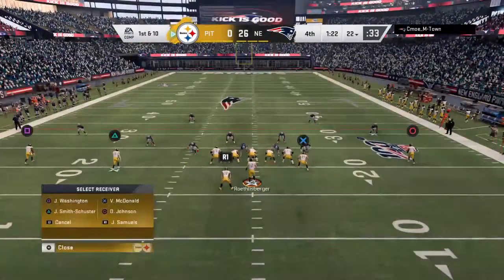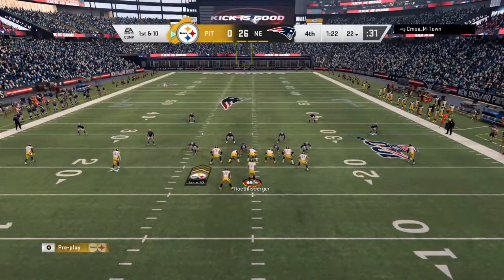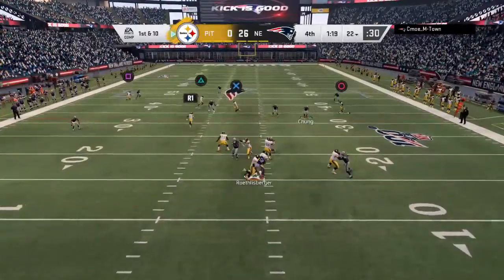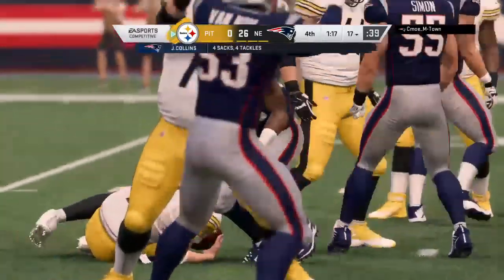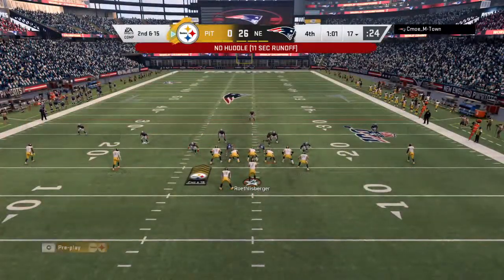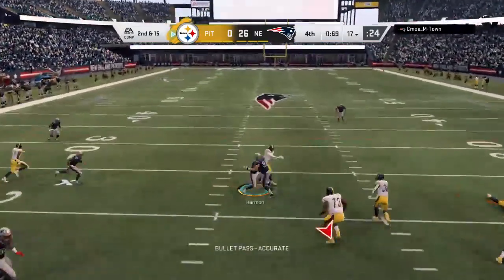The Steeler offense here about ready for their next drive. They're down big here late. I don't know. You just want one last drive here for pride. Nowhere to escape, and he goes down. Jamie Collins. Who else? He's in there for his 4th sack of the afternoon.